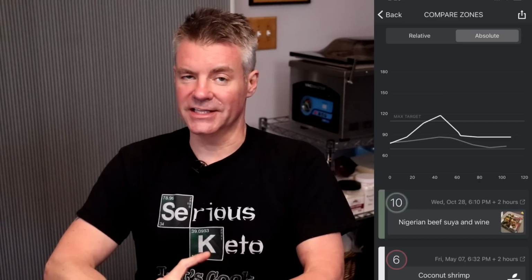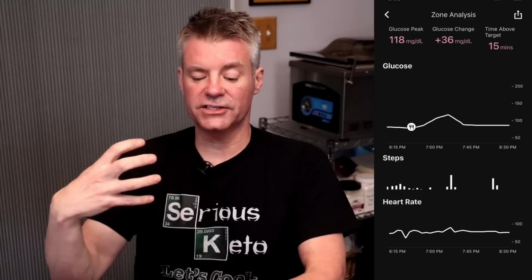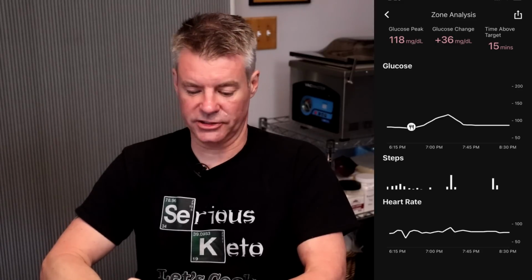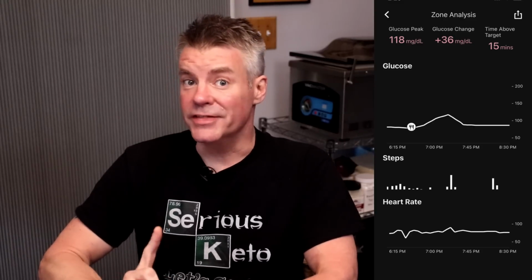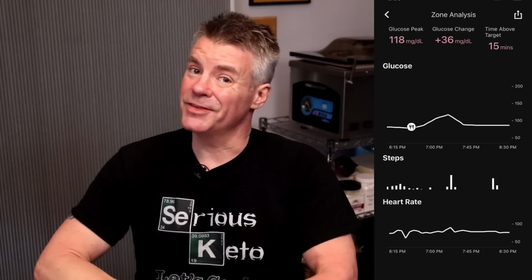One of the new features that they've added in the software is also taking a look at the number of steps that you took over that time period. So you can see what amount of physical activity both before, during, and after eating a meal may have had some sort of influence on your blood glucose response. Additionally, if you have a heart rate monitor, for example, on your Apple Watch, it will include your heart rate. Now this potentially is a way that you could recognize a food allergy. So if you saw a big spike as well as a dramatic increase in heart rate, you may have an allergy going on. Long story short, the software with Levels is super duper cool.